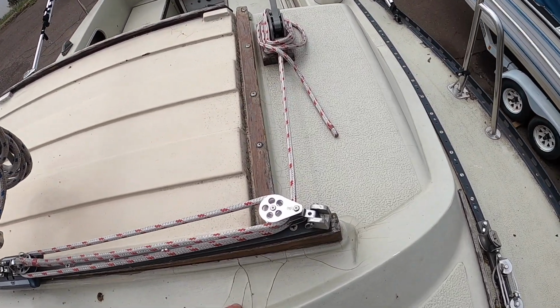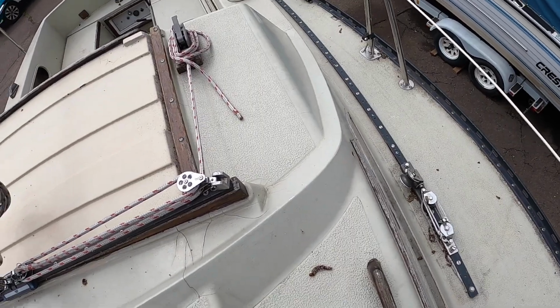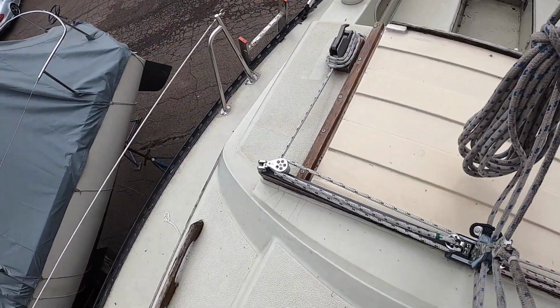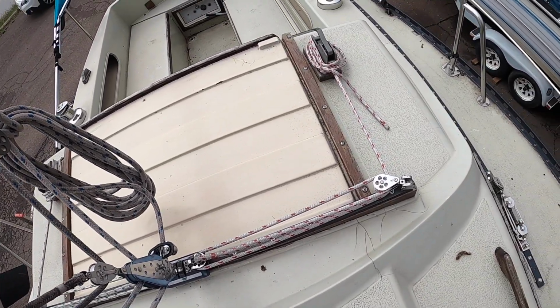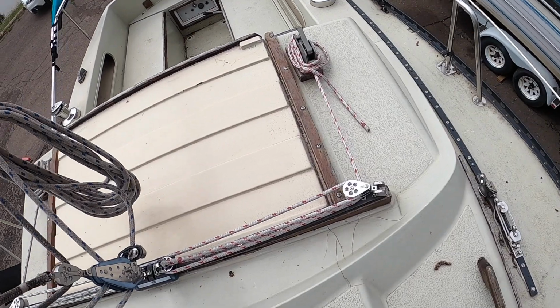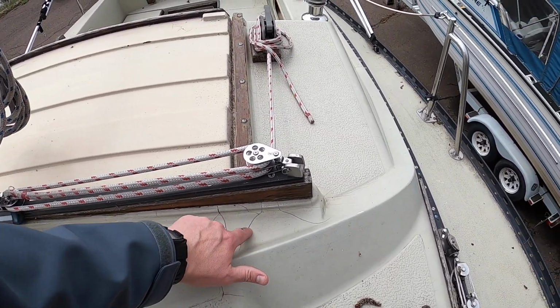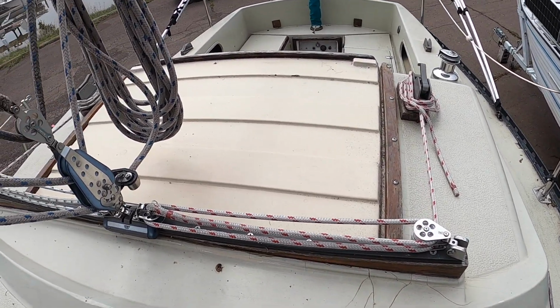Here is where the actual traveler is located, and that is an issue. You can tell, because there must have been a lot of pull on this. So this here is structural. This is not just cosmetic surface, I believe.